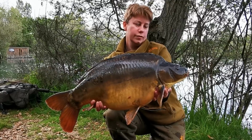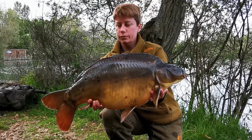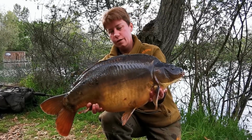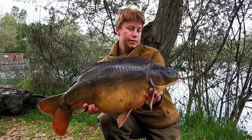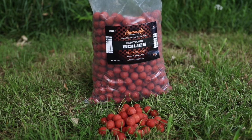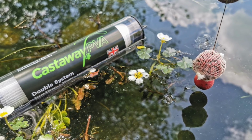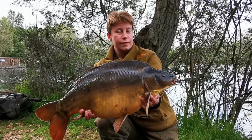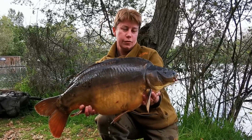First day in at Etang Du Manoir, and had just a lovely little 19 pounder on RM terminal tackle and the good old faithful T1 Baitcraft, with a little stocking from Castaway of chopped up Baitcraft T1 in there as well. Had to go out in the boat for this one, but nevertheless a few more pound and it's going to be a stunner.